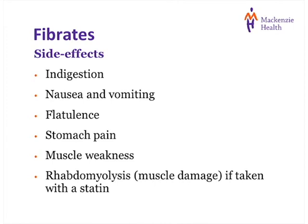Some of the more common side effects that you may see with the fibrate medications are related to indigestion, nausea and vomiting, again the flatulence or feeling bloated, the stomach pain, muscle weakness. In some cases, people are prescribed a fibrate in addition to a statin medication if the triglycerides are really quite elevated. And in that case, again, we need to monitor for any signs of muscle damage because there's an increased risk of this happening when this particular group of medication is given with a statin.